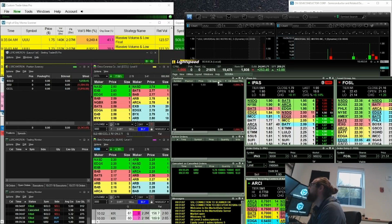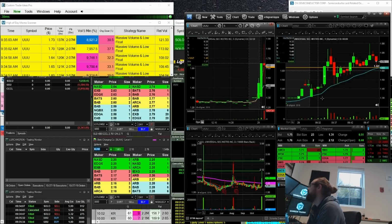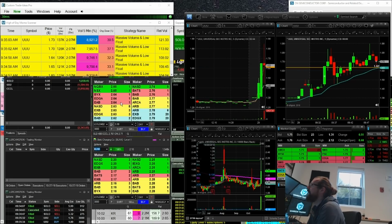Why did I jump in aggressively on this? It was hitting the scanner, boom, boom, boom, boom, boom, high day momentum. Just to me, it looked like it had the potential to make a move. I really thought it did. The one red flag was that it didn't have news. But again, with Solo being strong, I sort of thought momentum would carry over to this stock.